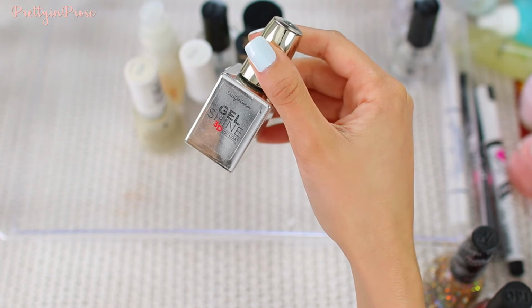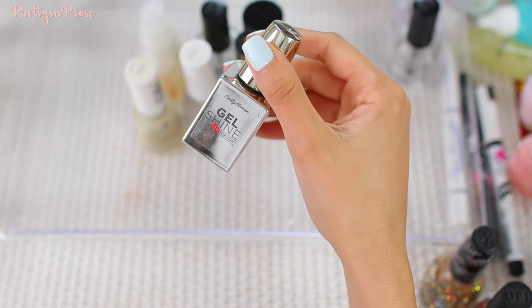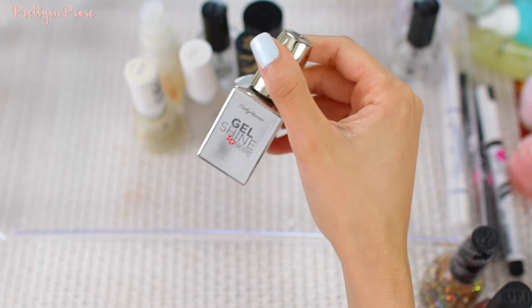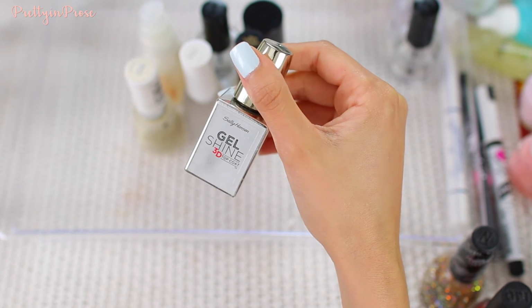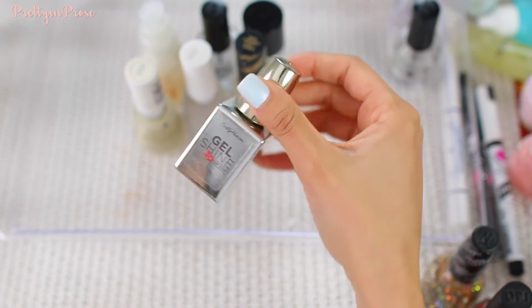I have the Sally Hansen Gel Shine 3D top coat, and I've tried this a few different times. I'm not all that crazy about it just because it doesn't give me the shiniest finish in the world, but I'm just gonna hold on to it for the sake of having a little backup in case I run out of this guy and I need something in a fix. I can reach for this, but that's the only reason why I'm holding on to it.